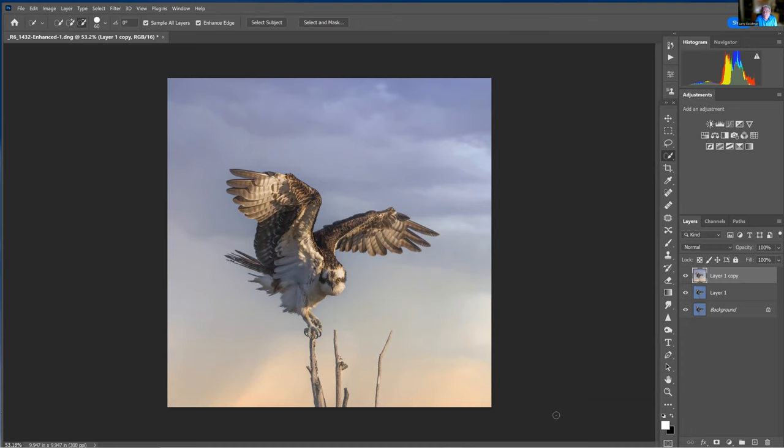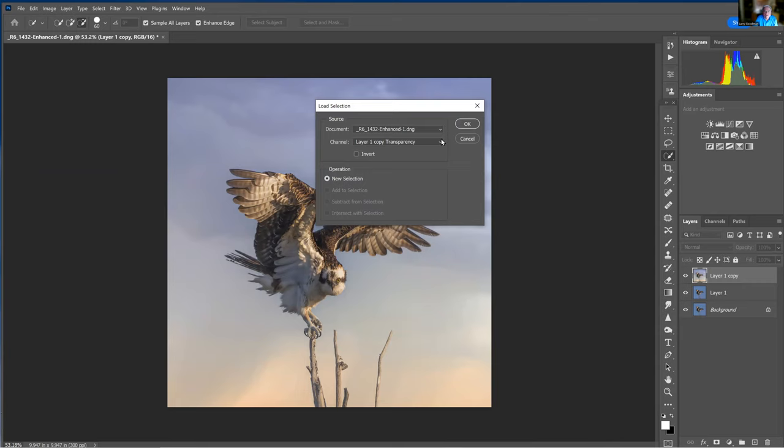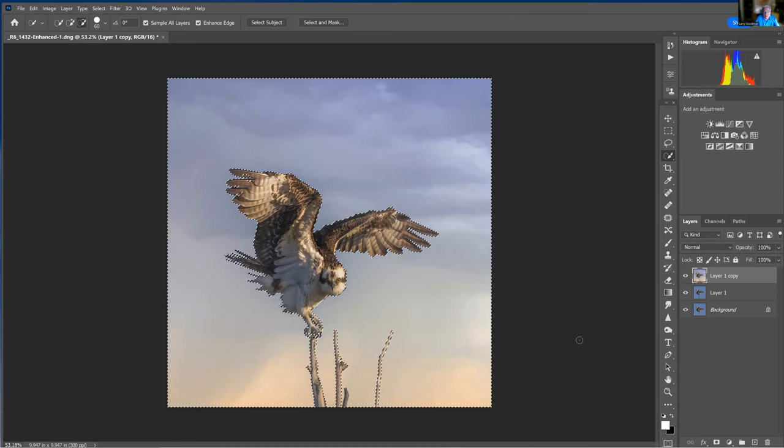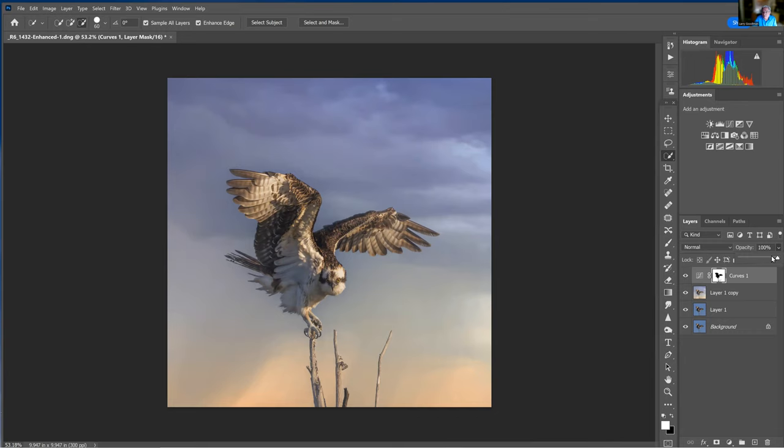Now, if I look at this and I say, well, the sky needs to be darker, then I can come up here and load my selection, hit the drop down, hit the bird, hit invert, and now I've got the sky selected. Come down here, hit curves, come up here to default, hit darker, and my sky is darker. If I want to fine tune it, I've got the opacity to fine tune it.